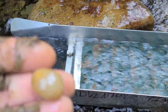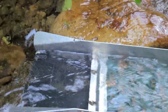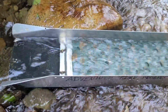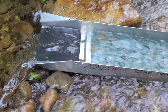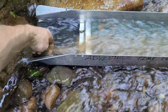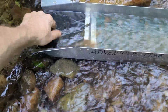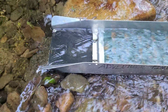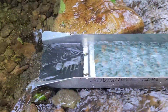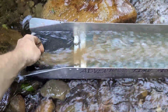And the quartz. That's why there's a lot of this stuff around here. Now the gold in West Virginia is really, really small. Really tiny fry poo, a lot of people call it. So you want to run your material nice and slow. Run it nice and slow through there. Give your gold a chance to drop out.